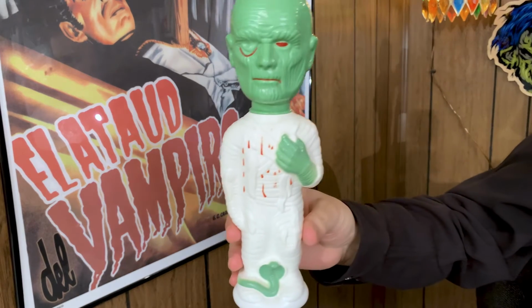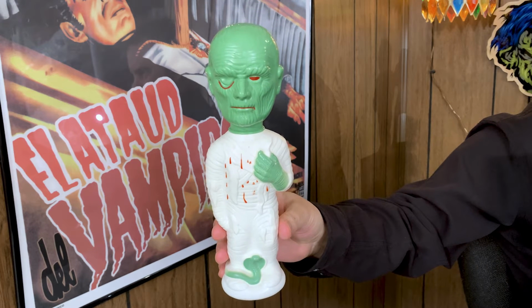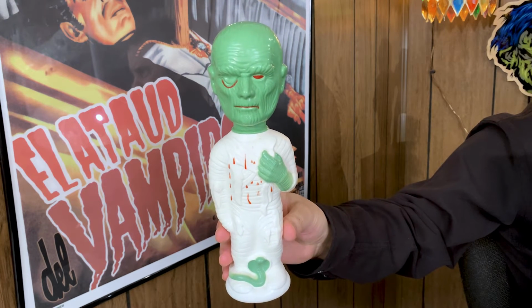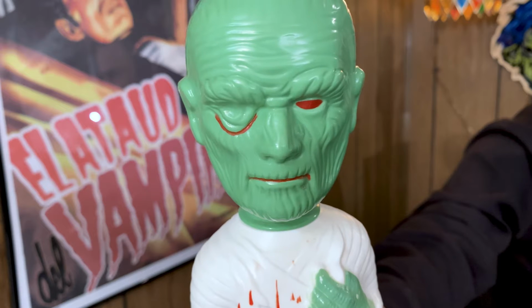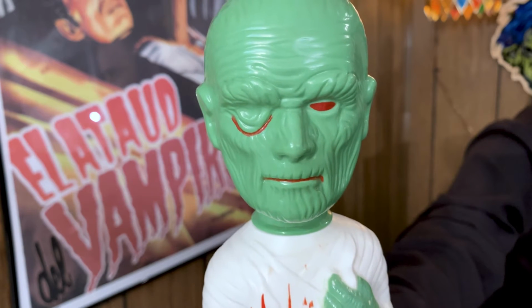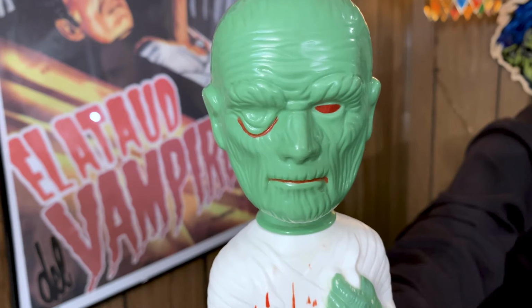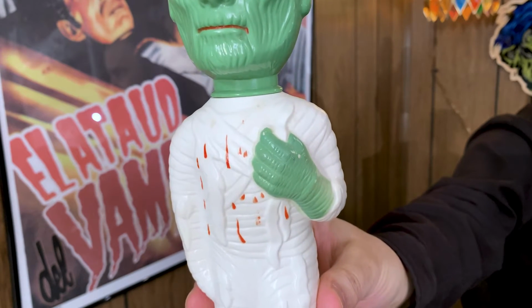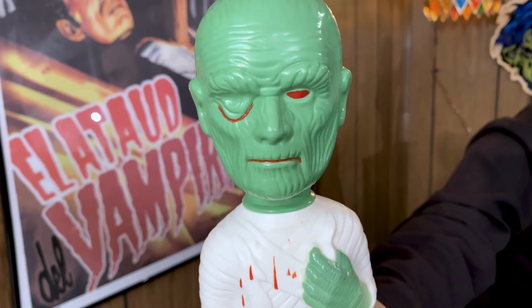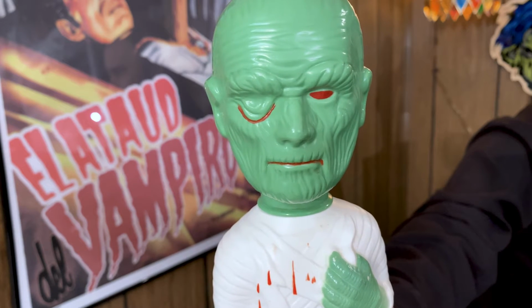And here is the mummy. He is a cute little mummy. And you remember in our last episode we looked at the anchor hawking glasses. And the mummy on those glasses had a green head and a green hand. And look at that. Green head and green hand, just like the Soaky. And they came out roughly the same time, as best as we know.